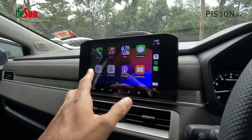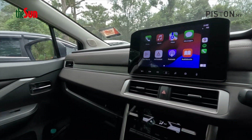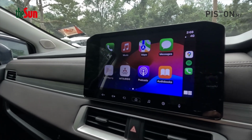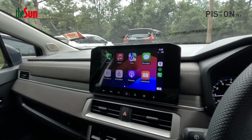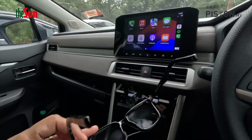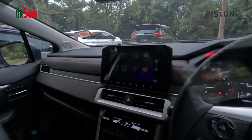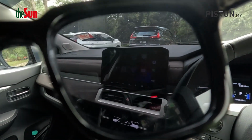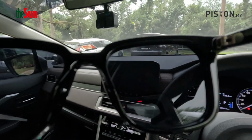The thing about this meter cluster, this infotainment screen, is that if you have your sunglasses on and if they're polarized, you won't be able to see a thing. Let me just try to see. These are my shades. Let me just try to see. Oh, look at that, guys, look at that. You really can't see.